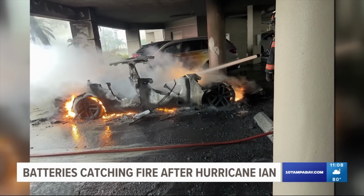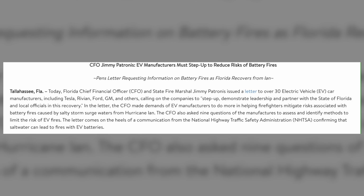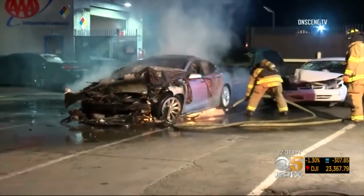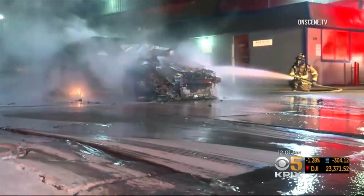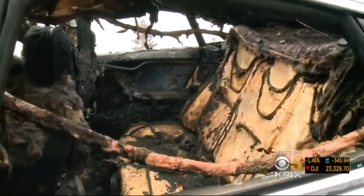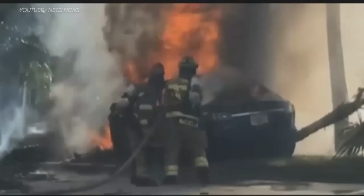After Hurricane Ian, reports of EV fires got so bad that Florida State Fire Marshal Jimmy Petronas issued a letter to over 30 EV manufacturers. In the letter, Petronas urged EV makers to step up, demonstrate leadership, and partner with the state of Florida and local officials in this recovery. He understood that any EV that had been submerged in hurricane salt water was a fire risk. He added that the unfortunate reality that we see today is that there's a population of vehicles that can spontaneously combust at any moment, and countless first responders are put at risk, not to mention American households. Who knows how many countless more will be put at risk because of spontaneously combusting EVs.